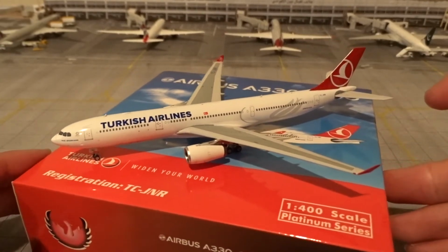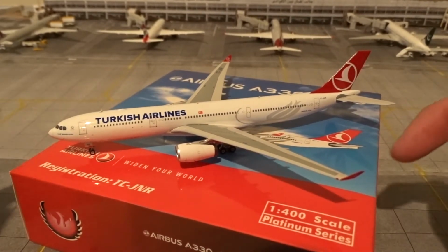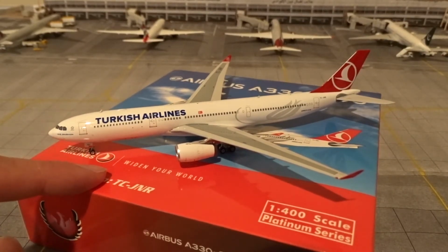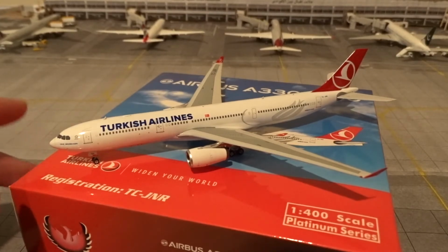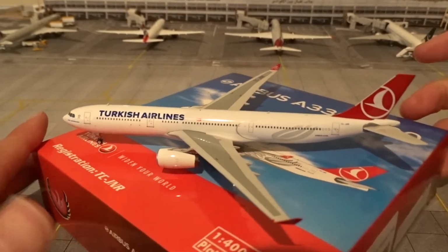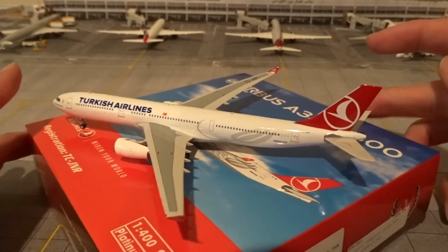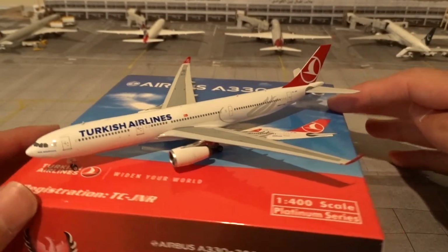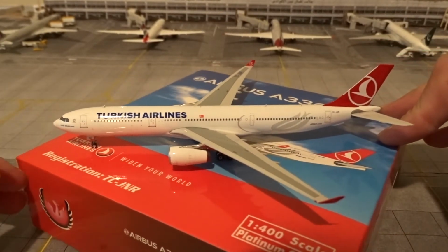But yeah, if you ever come across this model, I would definitely suggest buying it. I have the 330-200 as well, which was also included in the same exact release. I have a review on that, which was one of my first reviews back in 2017 of the Turkish 330-200. It's nice to have this one, to have kind of gotten both models from that same release. But yeah, if you can ever find one of these, definitely get it. It's not too common, sadly. It's kind of a rare model, but it's definitely a nice one.